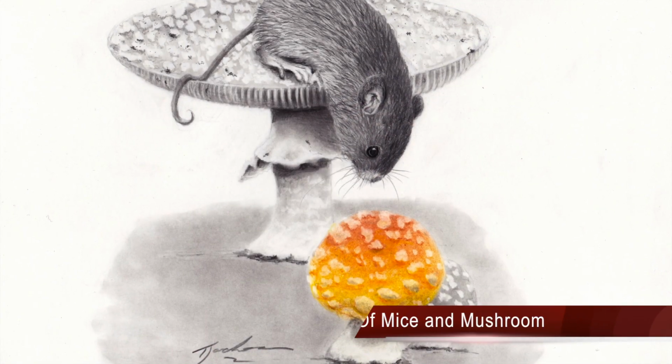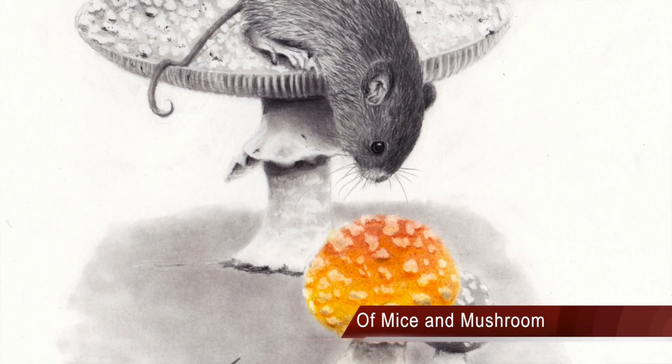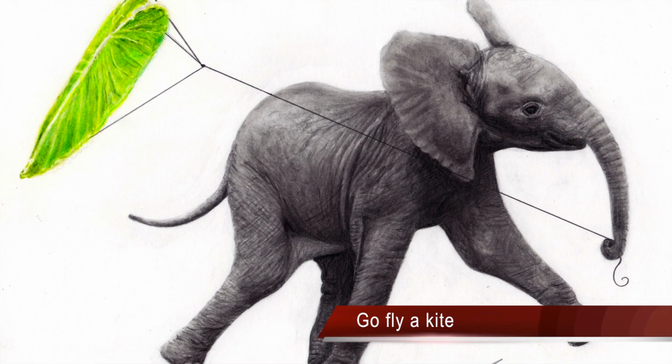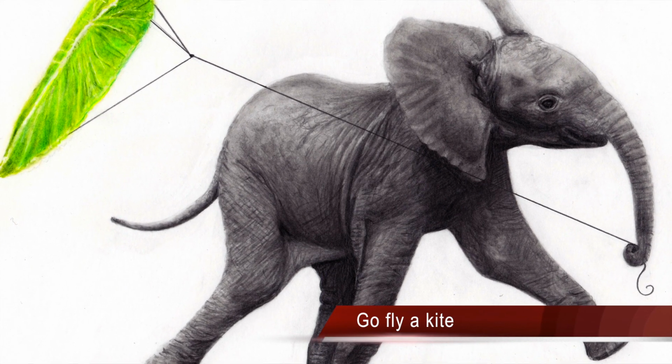That's a new thing that I've just started. I call it the Wild Whimsy collection, and I decided just to add a little bit of fun to the whole thing. I wanted to try something with a little bit of colour in it. So the first one I did was actually Go Fly a Kite, which is the elephant flying an elephant's ear. I thought, well, that's quite cute. So I tried new ones, and they've actually proven to be the most popular pieces of work that I've done so far.